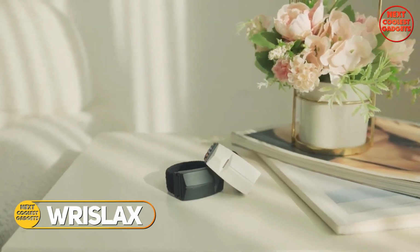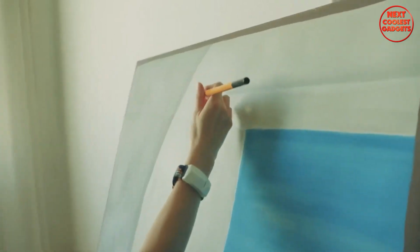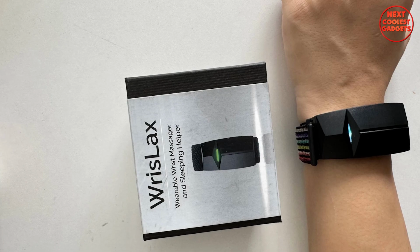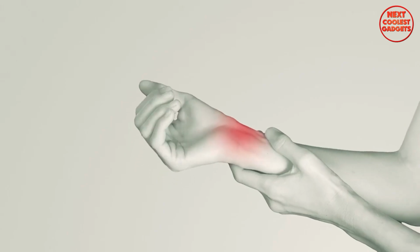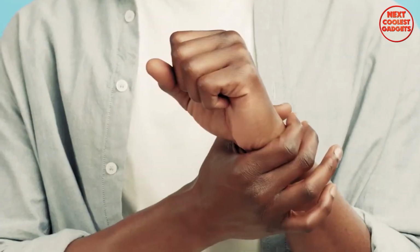WristLAX is a groundbreaking wearable device that offers a revolutionary solution for tired, stressed, and sore wrists. Unlike traditional massagers that require you to stop what you're doing, WristLAX can be used while you're gaming, typing, or engaging in other activities. WristLAX is designed to alleviate a variety of wrist-related issues, including sore joints, carpal tunnel syndrome, finger numbness, and general wrist stress.